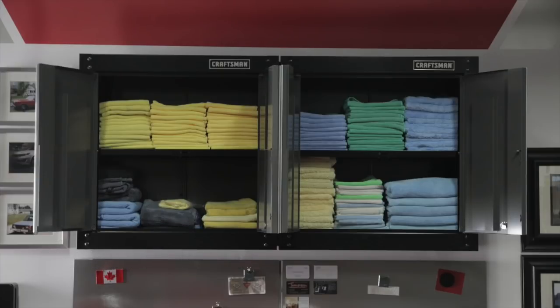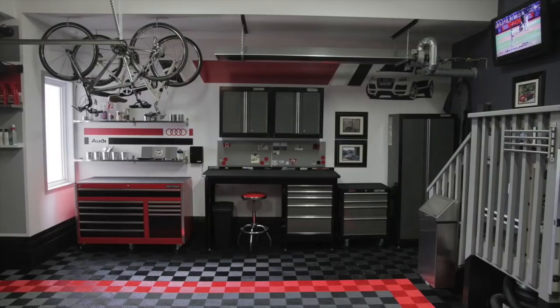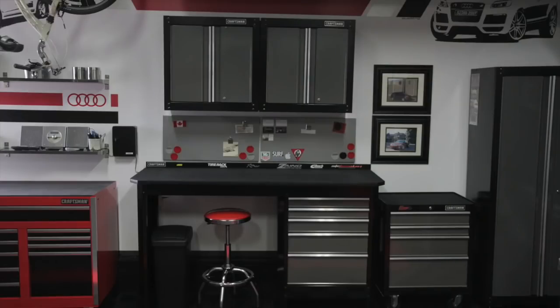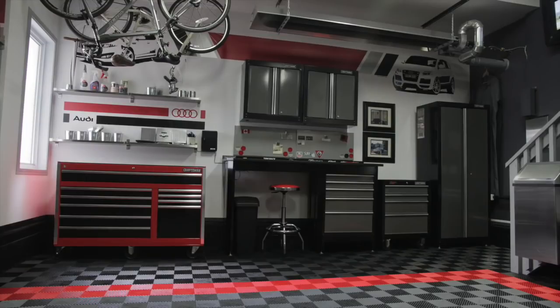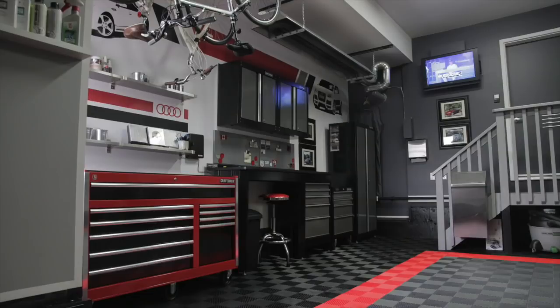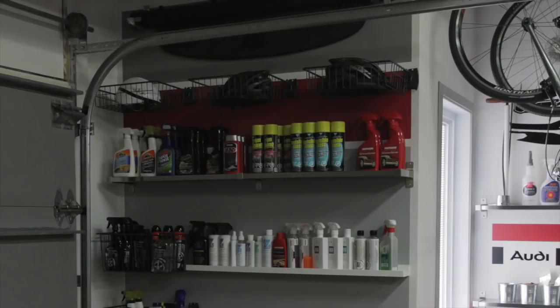So there was a comment that was made about how do you keep dust off your microfiber towels, and I realized, yeah, that is a really good point. So I started looking on the Sears website, and I found the matching upper cabinets to match the set that I already had. Plus, I invested in a 56-inch rolling tool chest. So this phase was really about, let's store things in a much more purposeful manner.